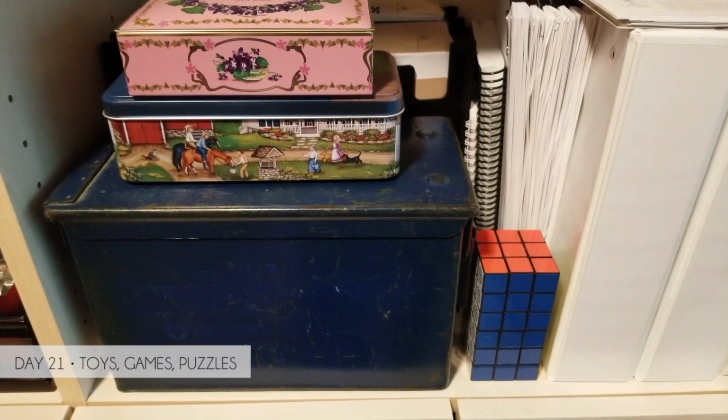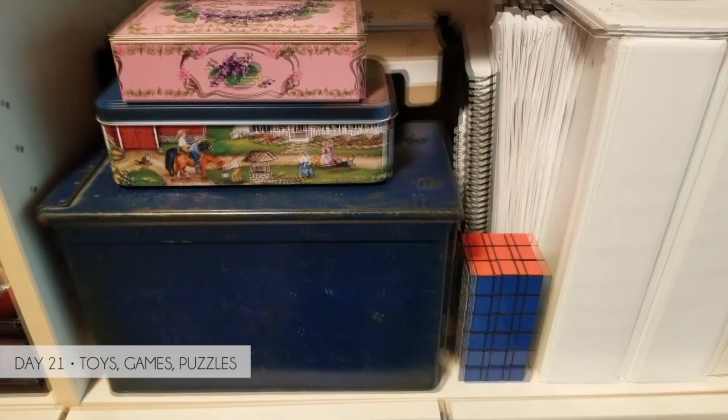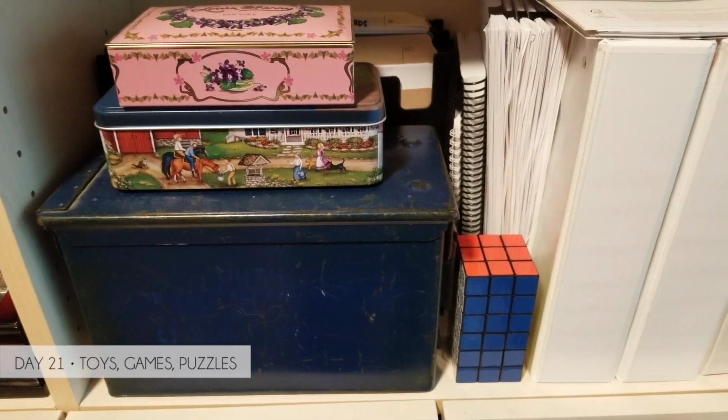The majority of our puzzles and games are now stored in the locker, but we keep a few things upstairs. I decided to store these items with our papers because I needed some fun in this very functional space.